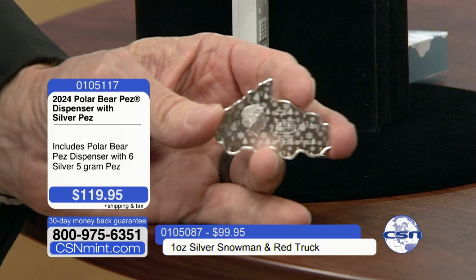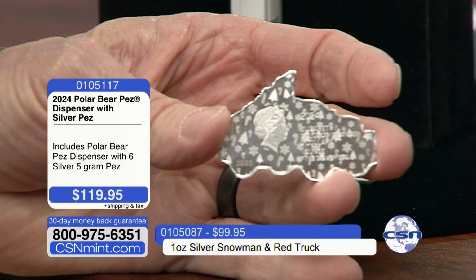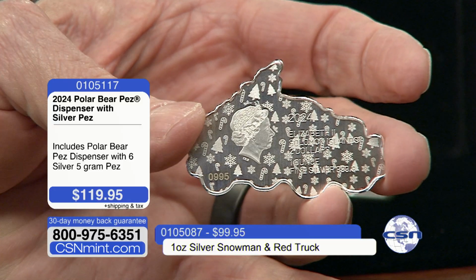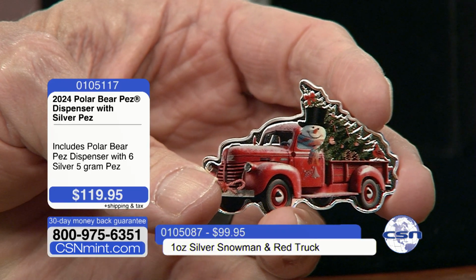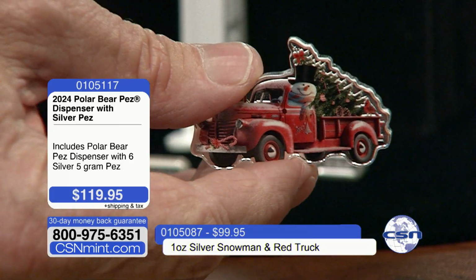So this one's actually a coin, a $2 coin, 1 ounce pure silver that you're going to see there. There's Queen Elizabeth on this one, and this is in an ongoing series of special Christmas things. And you've got the red fire truck, or the red truck, sorry, and then the snowman in there, kind of very famous. I'm going to show you that.